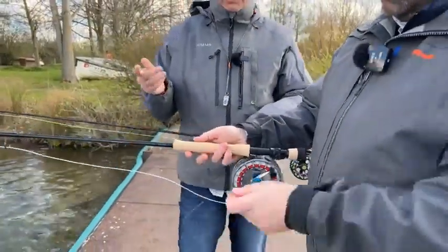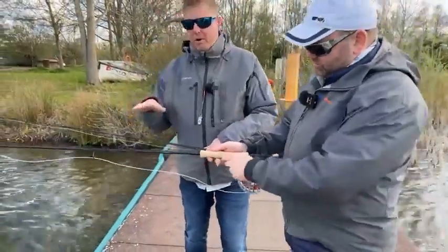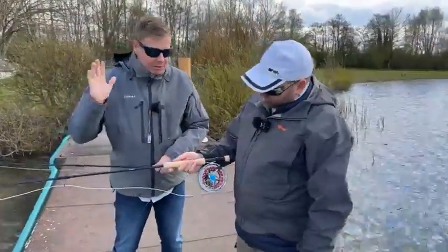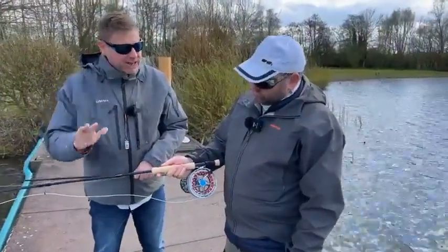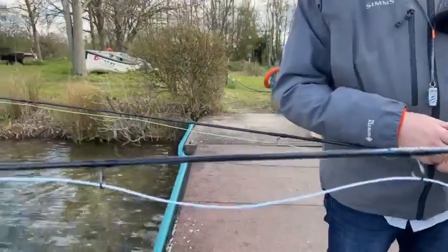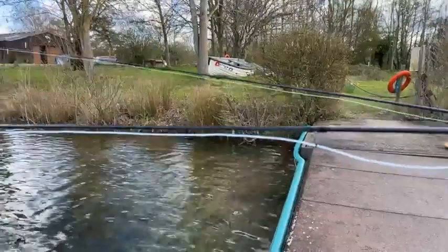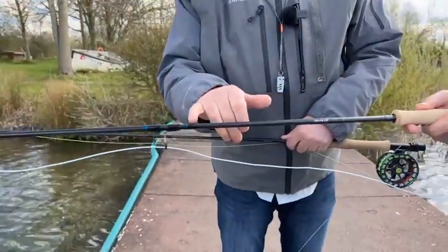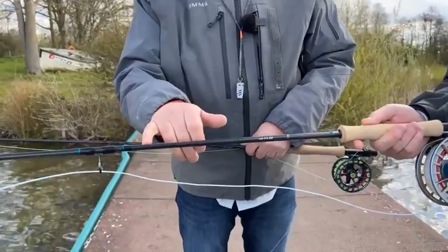So this is the Sector. This is Scott's top-end performance saltwater range. Really lovely range of rods. We're going to start with the big boy. This is the 10 weight. There is a 12 weight as well, but we're going to just start with the 10 and work our way down. Again, it's the usual Scott understated cosmetics, this time with a nice little bit of aqua blue whippings just to set things off.